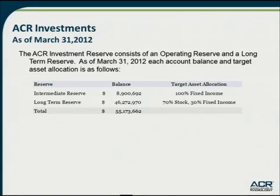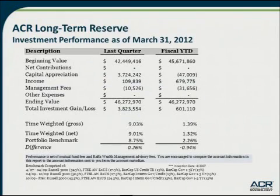This slide will show you the combined portfolio of our intermediate and long-term reserves, which is now just over 55 million, up about $1 million since the end of June. Our long-term reserve portfolio gained 1.32%, which trailed the benchmark slightly.